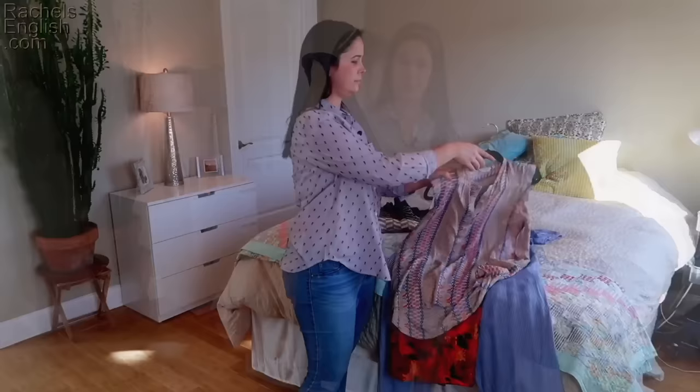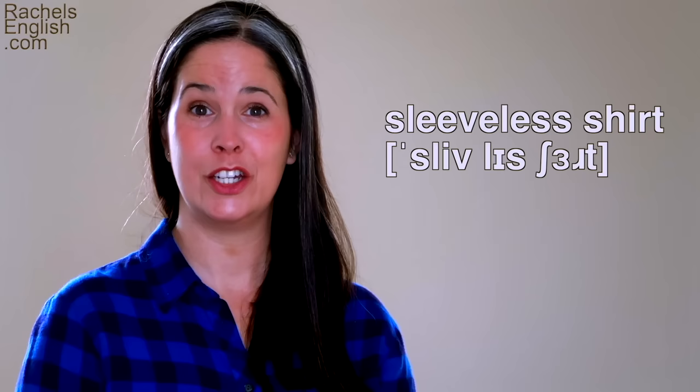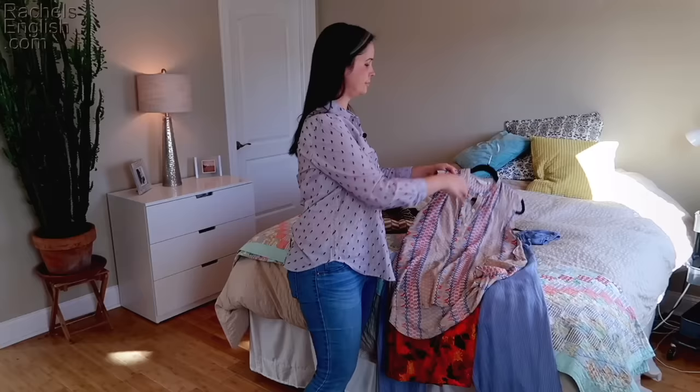This would be a sleeveless shirt, so it's not a tank top, but it doesn't have sleeves. Sleeveless shirt, just like strapless. The second syllable is unstressed, less. It should be said quickly. Sleeveless. Say that with me. Sleeveless. This would be a sleeveless shirt, so it's not a tank top, but it doesn't have sleeves.